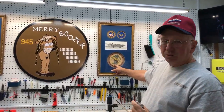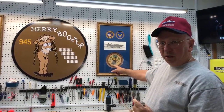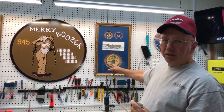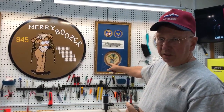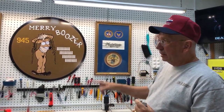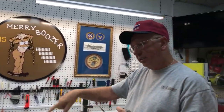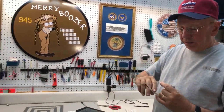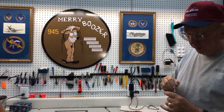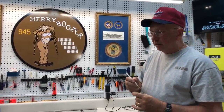This is actually the Boozer patch, the 392nd Bomb Squadron. And that's what started that, as I wanted to reproduce that patch so I could put it on an A2. That one led into another one, and a little bit of research into that, and I just kind of got interested in everything about every squadron. I just finished one that was for the Doolittle Raiders.